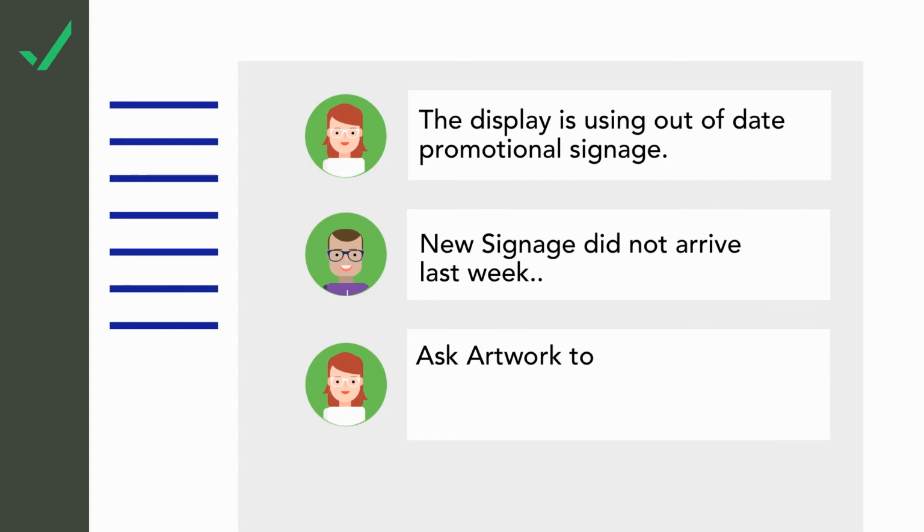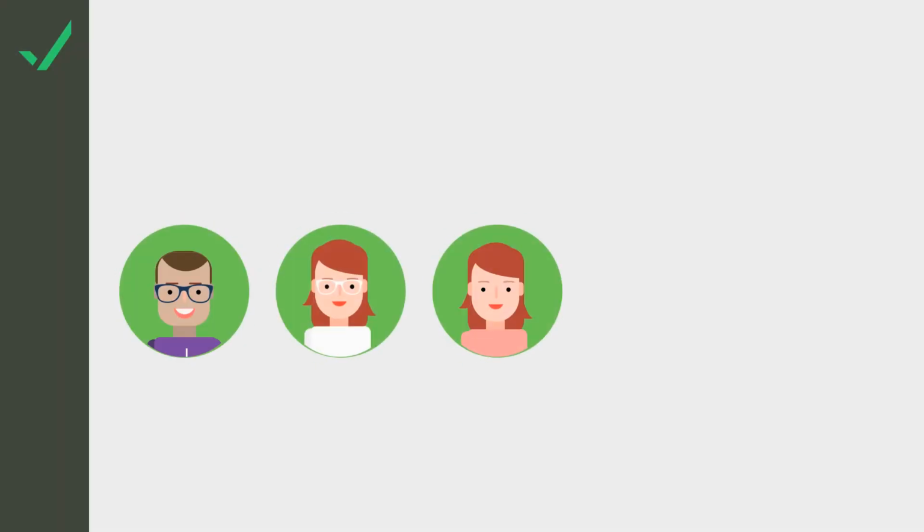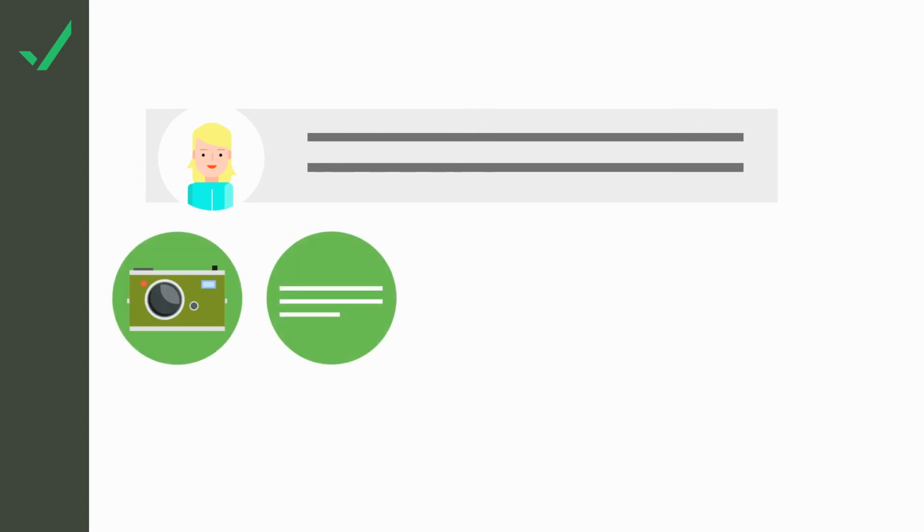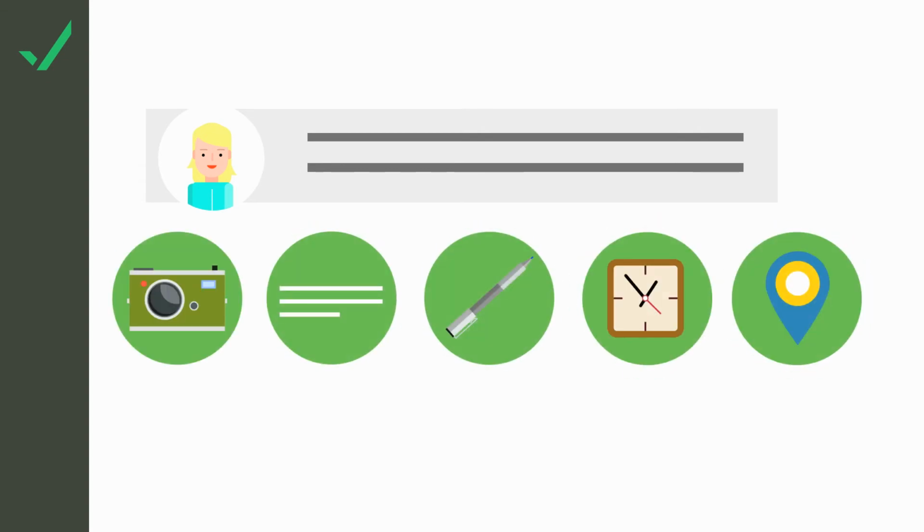With IntouchCheck, your teams always know what's been done, what needs to be done, and by who, making them more accountable. Tasks are assigned, tracked, and resolved, making it easier to take action when needed. Capture photos, annotations, signatures, timestamps, and geocodes to get a richer look at what's happening in the field.